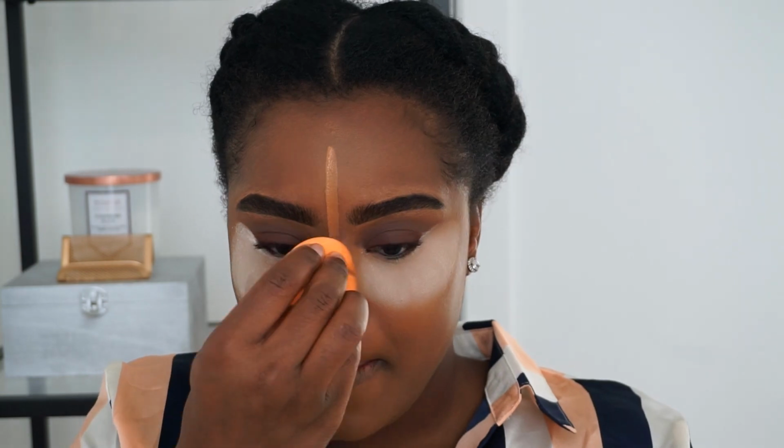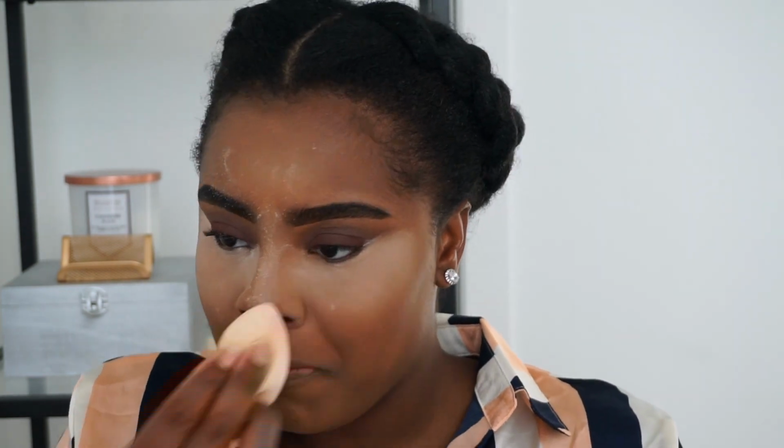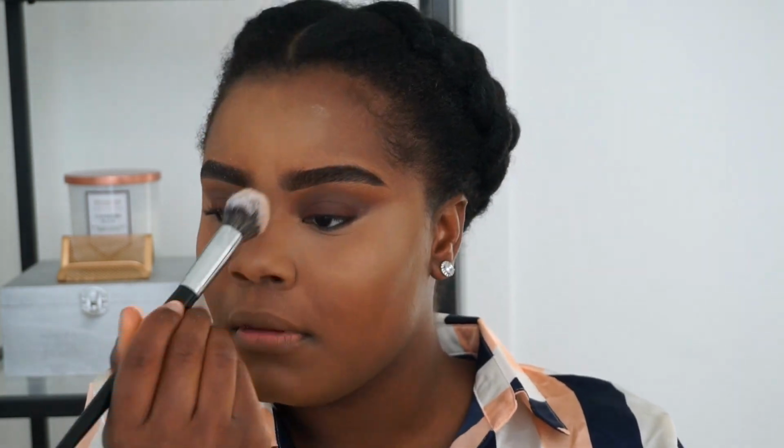Now I look completely crazy. Here I'll really put the powder in my skin, bouncing the beauty blender into my skin to make sure I lock the powder in. And whatever is left, I'll just take a brush and get rid of the excess powder.